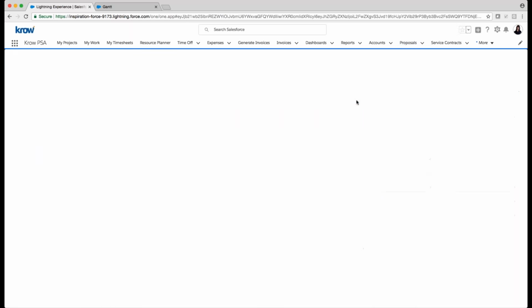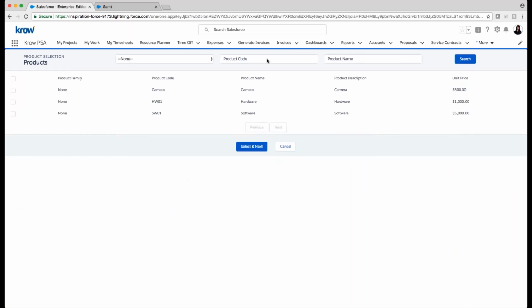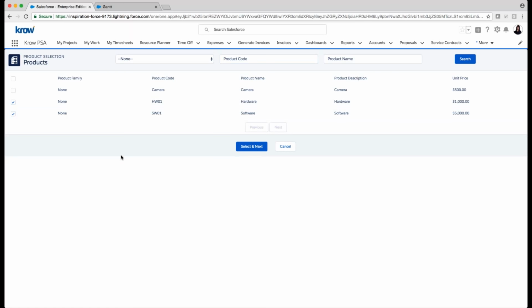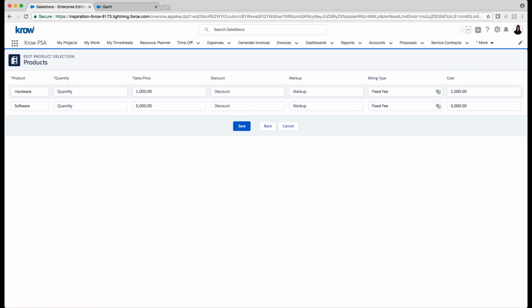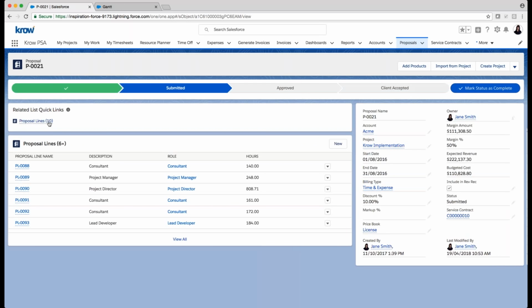But to give you an example of products, you might have fixed fee products, and I can choose my price book here. And here I might have particular products, product families, and so forth. So here I've got a hardware component or a software component, and I can select those. I can also select here, okay, I'm going to need one of these and two of these, right? And here's the sales price. I can apply a discount here. I can apply a markup here. By default, you can configure these products to have a specific billing type for invoicing purposes, as well as a cost side of it. So from a margin perspective, I can also keep track of the cost, not only the revenue side, and I can just simply save that. And it's going to be added to my proposal. So now I have 10 lines, all right?